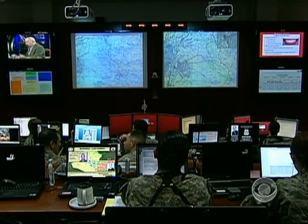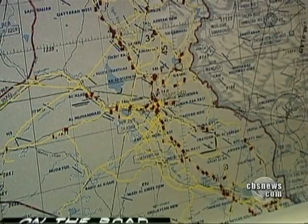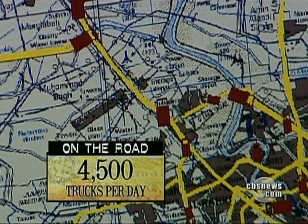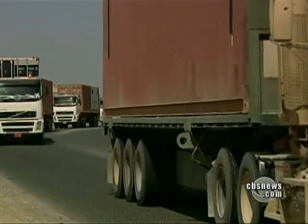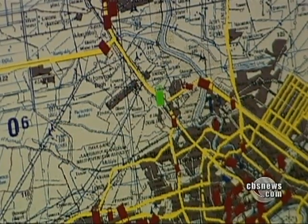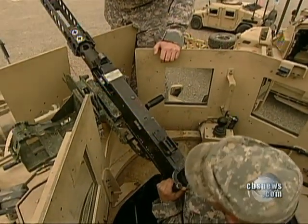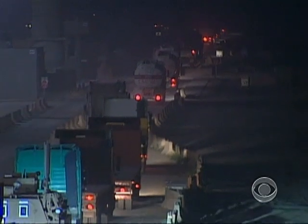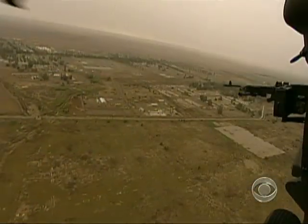In the logistics headquarters, computers give a bird's eye view of what's moving where. On any given day, there are 4,500 trucks on the road, traveling in huge convoys, equipped with electronic tags so they're visible on screen. Combat gear bound for Afghanistan gets priority. The rest, moving at night to maintain a low profile, goes to ports in Kuwait or Oman for shipping home.